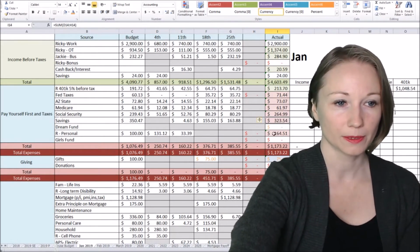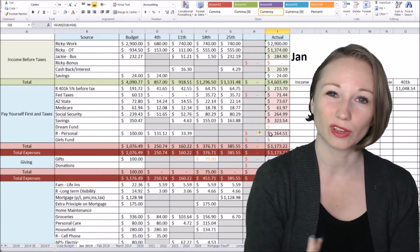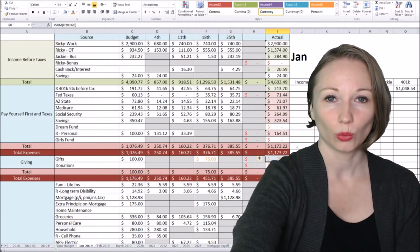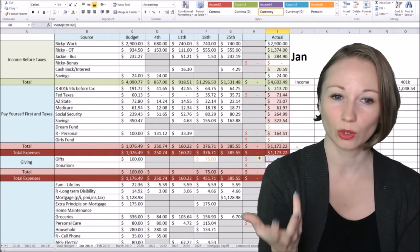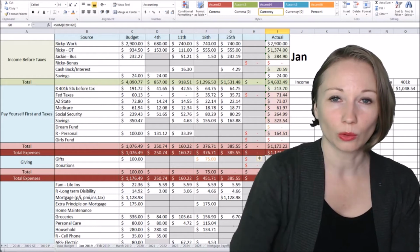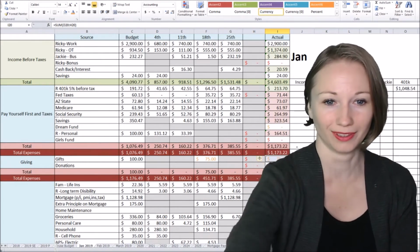$323.54. My husband's money, we thought we'd do $100. We ended up doing $164.51, so that was in the red. That was a little over budget. Giving, we wanted to do $100. We were only able to put $75 aside, and that is blue because even though we put less over, I have mixed feelings about it because the idea is that we would like to be able to give more. So one of those ones.